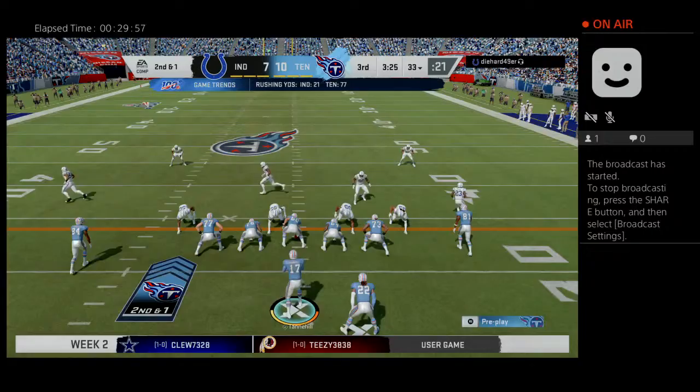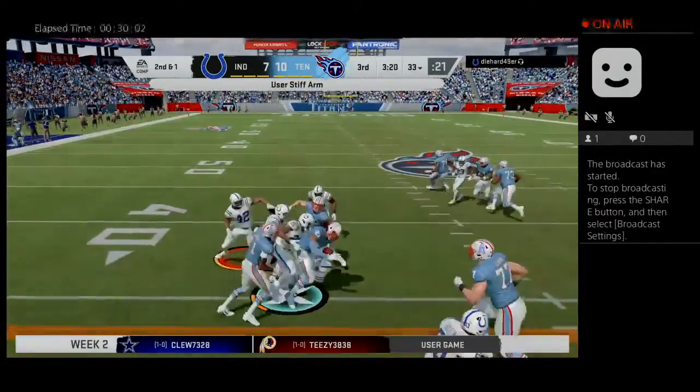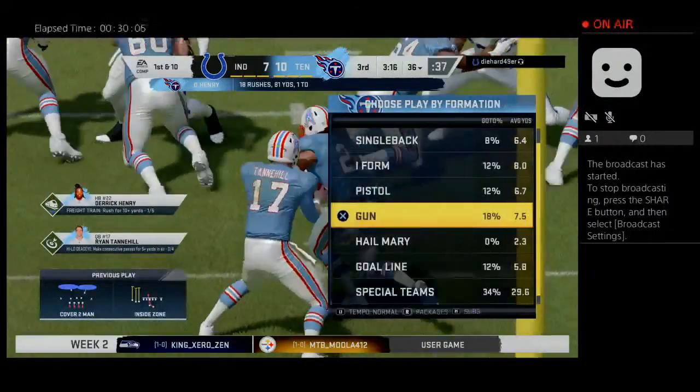Hey, here we go. Watch the recon. 135. Henry will get it. He's been busy today. 4 yards the pickup, first down.